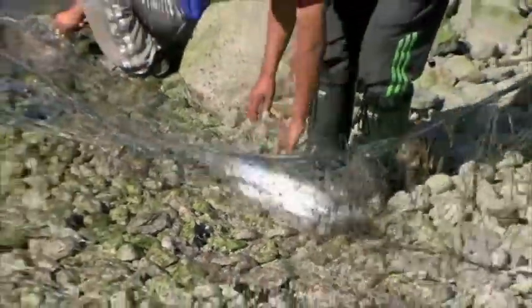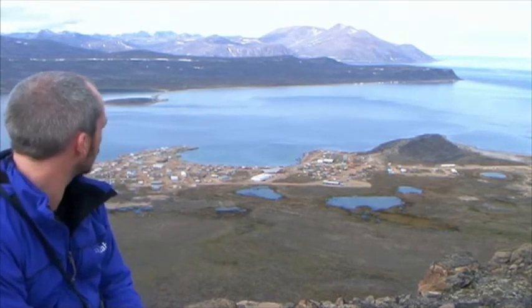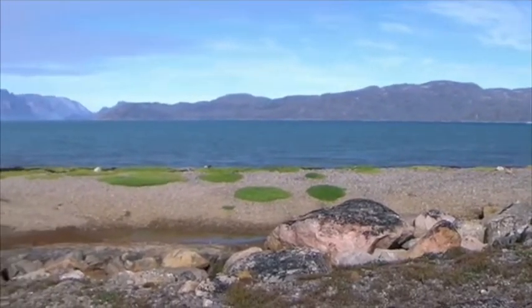So straight away you can see from here, compared to the winter months, that all of the sea ice is completely melted away. Now you've got these fantastic icebergs in the bay behind us. The snow in the mountains behind is all disappeared as well. So you've got this fantastic blue of the oceans and the sky.